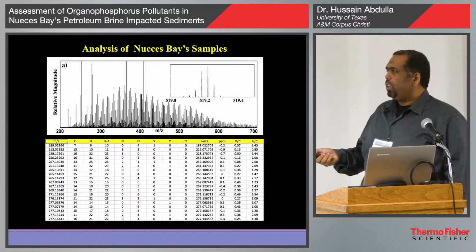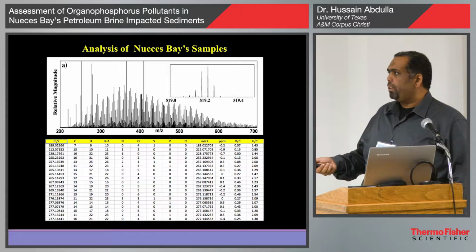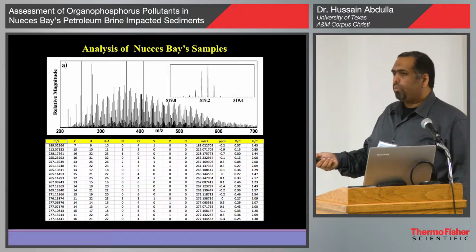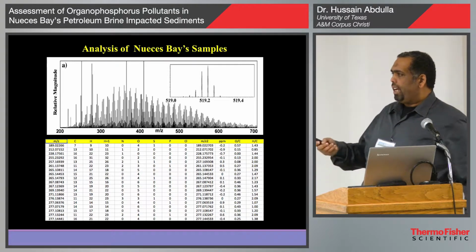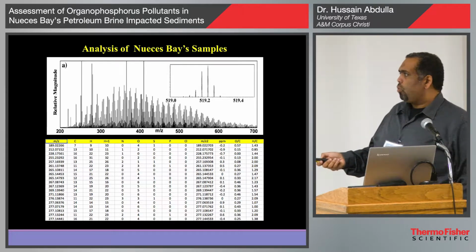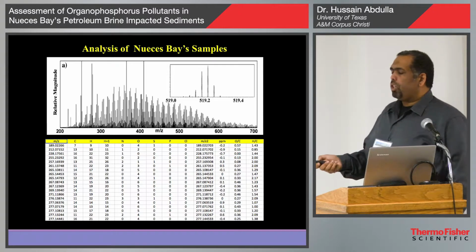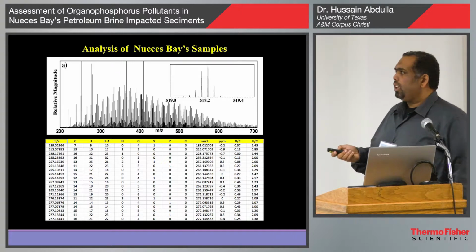We can calculate O to C and H to C. So in this case, O to C, what I mean is how many atoms of oxygen divided by how many atoms of carbon. So it is 4 divided by 7, giving me 0.57. And for the same compound, we can calculate H to C, which is H plus 1, because we calculate the exact mass, so we add hydrogen to it. So it is 10 divided by 7 if not ionized, and it is 1.47. So for every compound, we have 2 parameters, O to C and H to C. And this is really handy. Why?